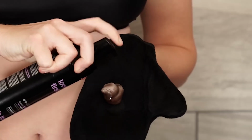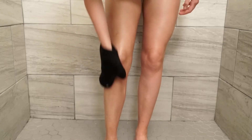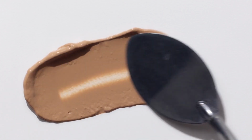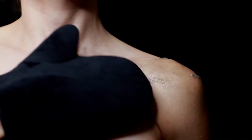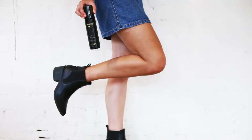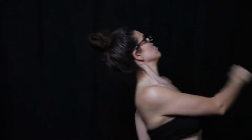The B.tan Violet Self-Tanner develops relatively quickly, with noticeable results appearing within 2-4 hours. I found that the color continued to deepen over the next 24 hours, resulting in a rich, deep tan that looked incredibly natural. True to its claims, there was no hint of orange in sight, just a beautiful, olive-toned bronze.